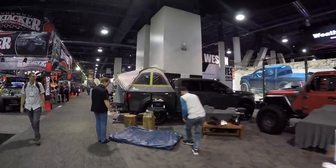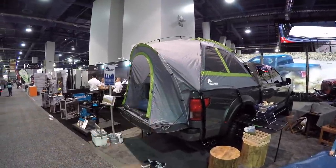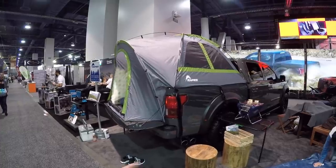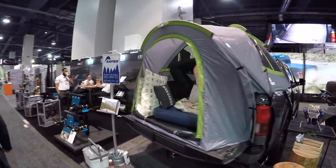And then if you really want to go entry level and doable for everybody, pay a couple hundred dollars and get this truck bed tent. You can camp anywhere. And the cool thing about this is if you have to move right away, just put the keys in and move your vehicle, because this is off the ground. There's a lot of room in there.